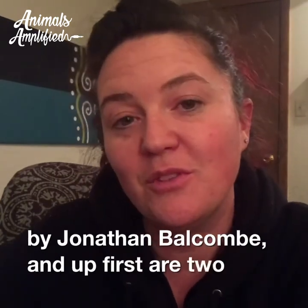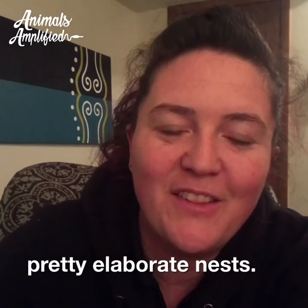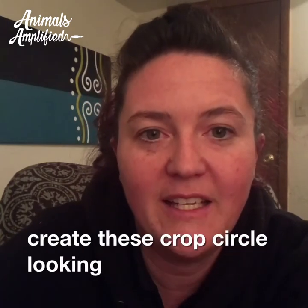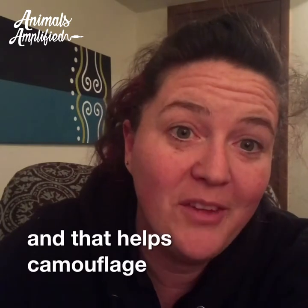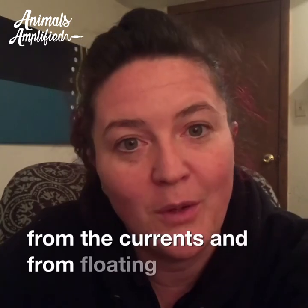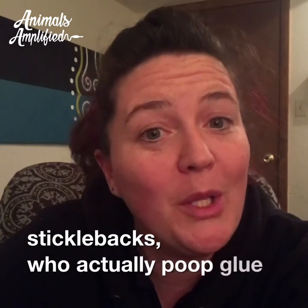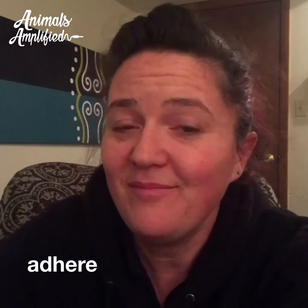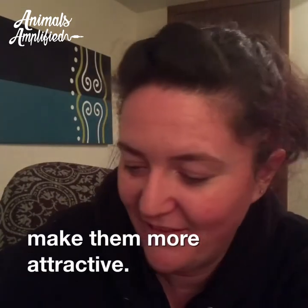And up first are two stories about two different fish who create pretty elaborate nests. The first are pufferfish that create these crop circle looking nests, and they lay their eggs in the center of the crop circle, and that helps camouflage the eggs and also protect them from the currents and from floating away. And then there's sticklebacks, who actually poop glue and use that glue to adhere leaves and sticks and algae to their nests to make them more attractive.